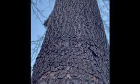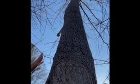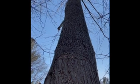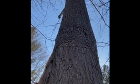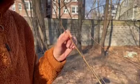So this is an older hickory tree, and you can see the cool pattern like rivers going up the bark of this tree. Very straight trunk. Nice tree. The squirrels planted this one.